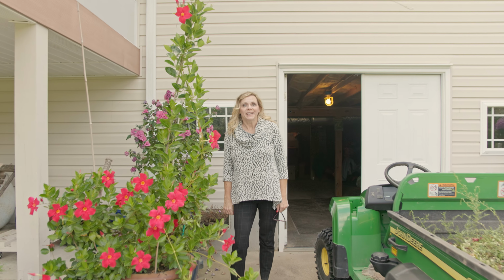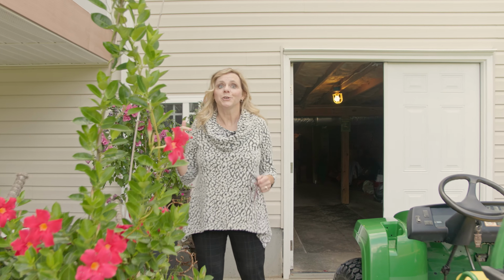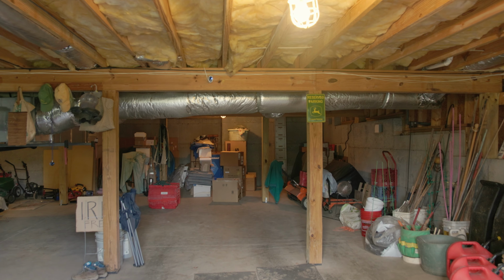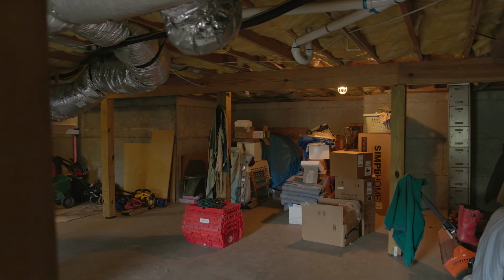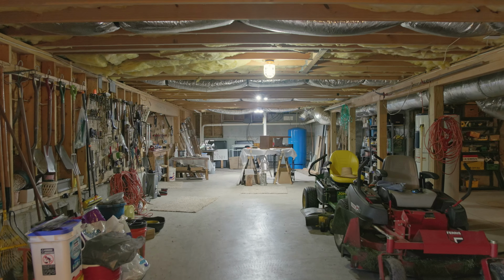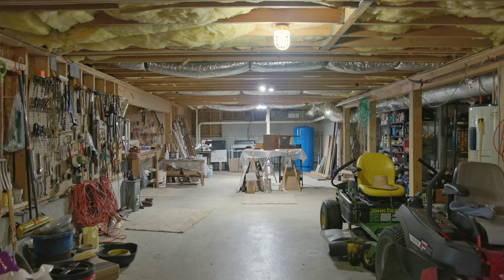When you get finished checking out the inside of the house, make sure you check out the back. So this is one of my favorite spots. Let's go. Don't miss the walk-in storage area under the home. It's fully concreted and offers an incredible storage space, and any hobby that you have can be done here.